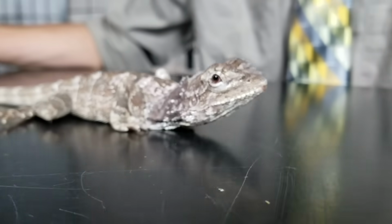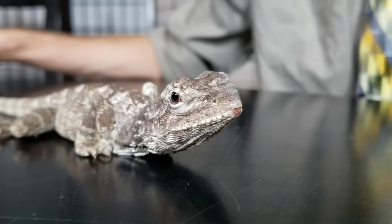One other thing to be careful with those lights is that you don't get the light too close to them, because they actually can singe their little frill if they get too close to the light bulb. And so to provide an adequate basking area, you're going to need a bigger light farther away so that they don't get too close or maybe touch it. When it comes to hardiness, we give them a score of 3 out of 5.